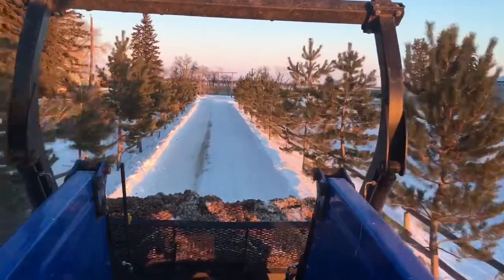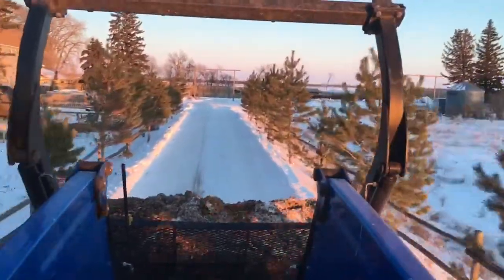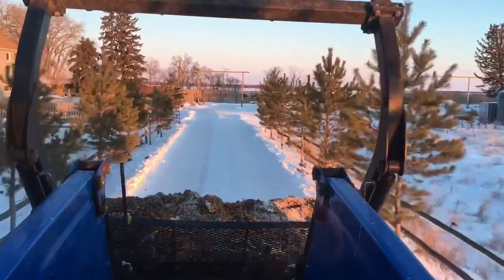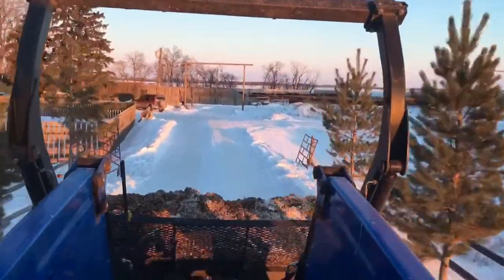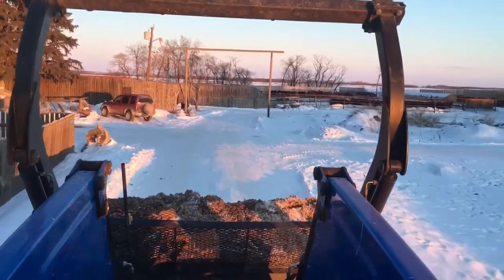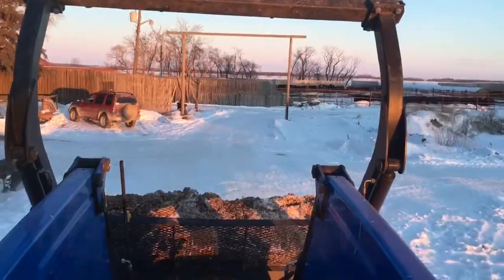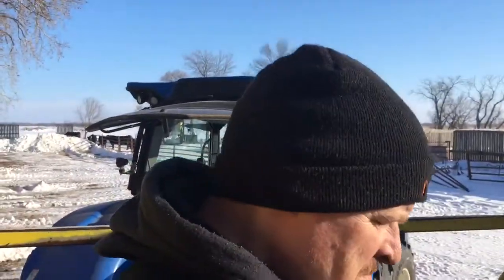But one of the problems with having a machine that blows the straw out to do the bedding is once in a while you have to clean it out. And so here's what it looks like when you have to clean it out. Here's a job that most people never get to see unless you're a farmer.